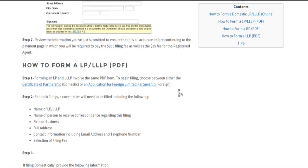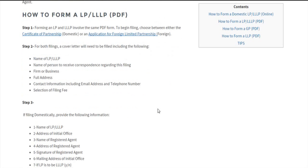To form an LP or LLLP through the PDF form, you can download either the certificate of partnership here or the application for foreign limited partnership here. Obviously, certificate of partnership is the domestic, and this is the foreign. The first page or the cover letter will ask of you the name of the LP or LLLP, the name of the person to receive correspondence, the firm of the business of that person, their full address, their contact information, like their email address and their telephone number, and the selection of the filing fee.